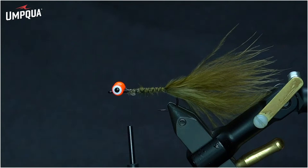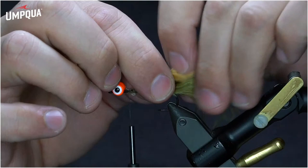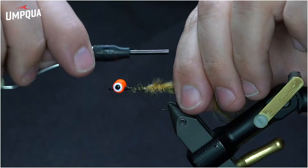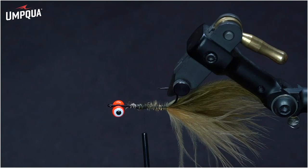Then we'll take the ginger color, and I like to use a little bit less ginger than I did the olive color. Again, I'm just stripping that off the stem. And then I will use that olive for length. And just stack those. With those dumbbells being on top of the hook, I'm sure many of you know, but that's going to cause this to ride hook point up. So that ginger is actually my belly color for this little Sculpin pattern.